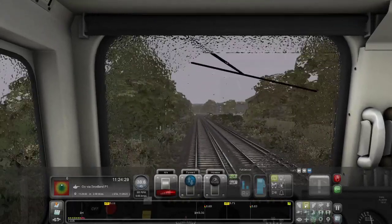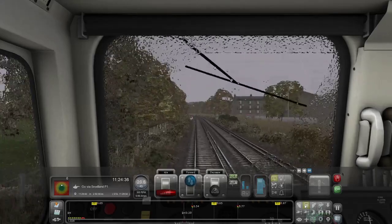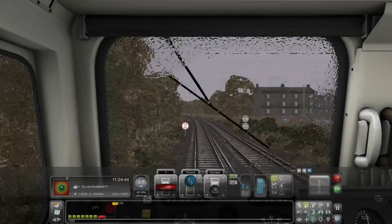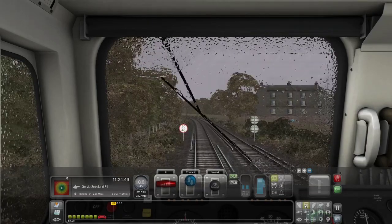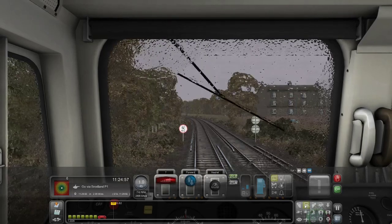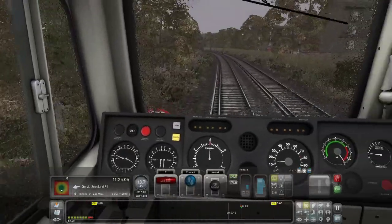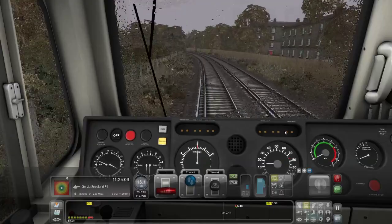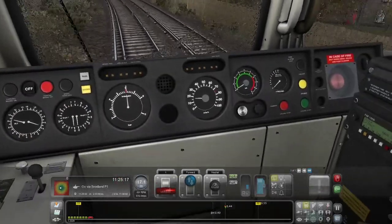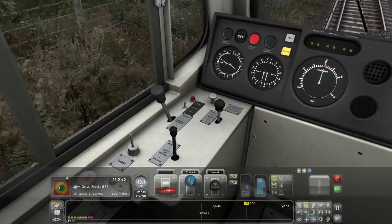Okay. So I've got to keep, obviously, I've got to hold that down. It's given me an idea of how this train's braking system works. So the longer I hold that up, the more brakes come into effect. Okay, that's fine. That's all I need.